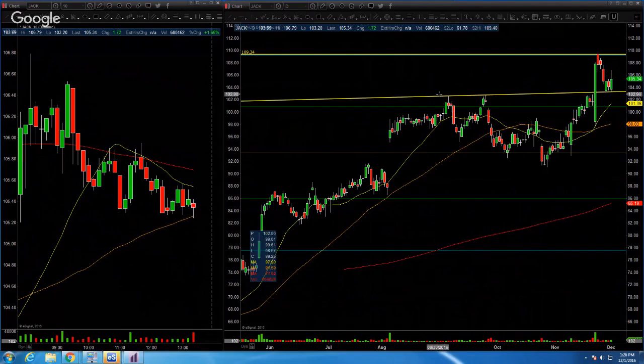Setting up right on this trend line. That's where it's not going anywhere. It needs some consolidation. Once this consolidates, Jack's going down to 90 bucks again. We already did this one. We already traded this one.